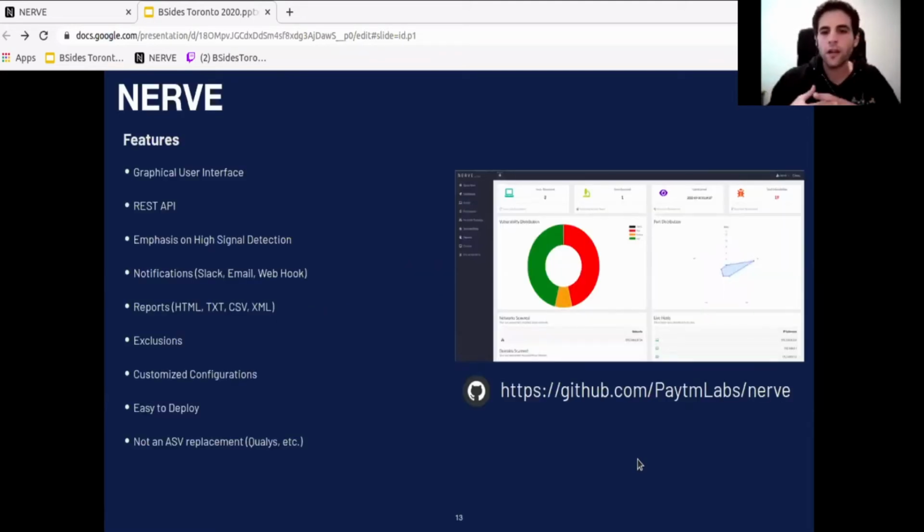The key features are the REST API. In my opinion, you want to operate as much as you can automatically, but we do have a graphical user interface that you could use to do the scanning that you would do in normal vulnerability scanners through the UI. We put a lot of emphasis on high signal detections, things that we cared about and things that we feel should be tested, like certain test cases that we simply cared about more than others.